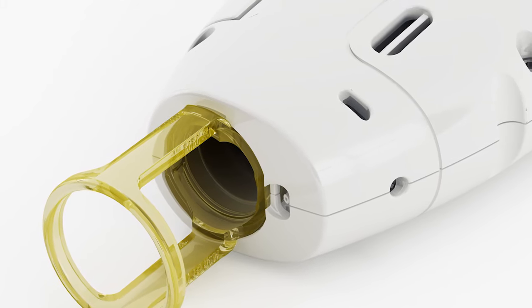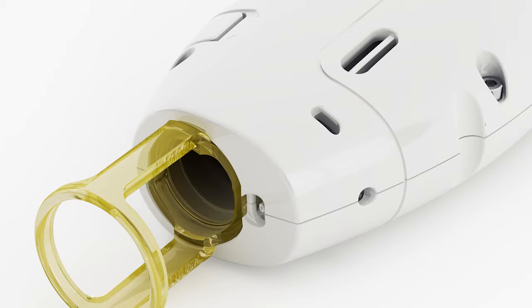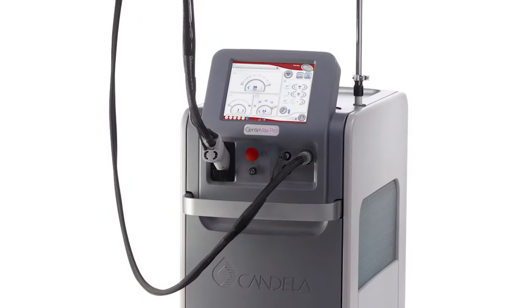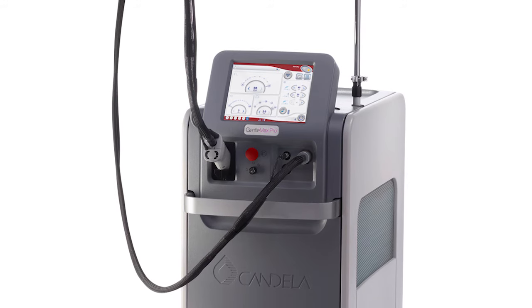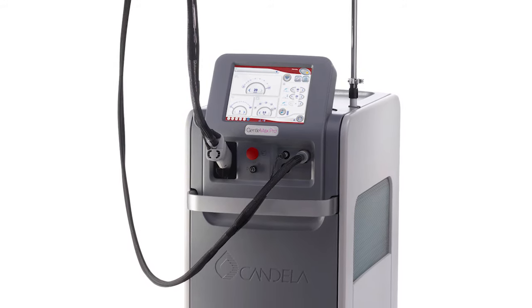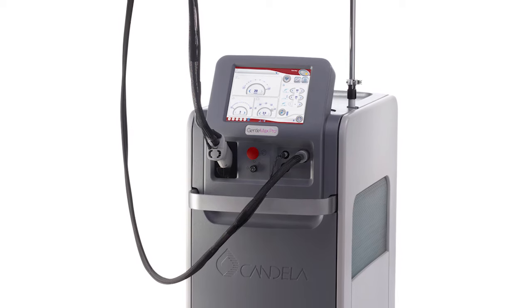Looking at the GentleMax Pro, I see not only a great hair removal device, but also a real workstation that has many applications in the office, and the laser is on all day. The GentleMax Pro is clearly the best.